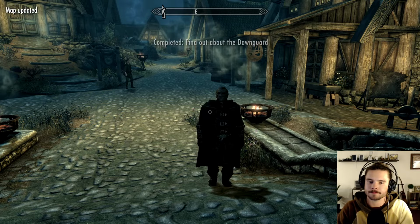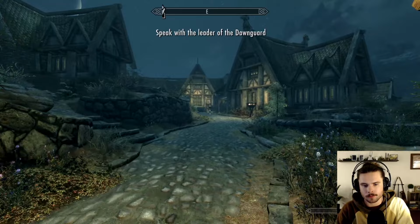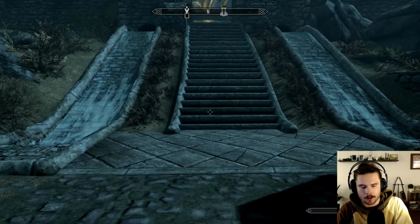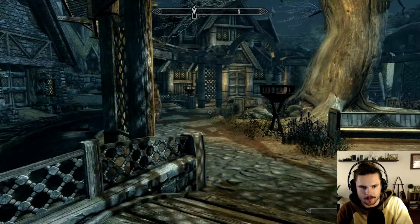Cool. And now we can find out about the Dawnguard. Okay. So, we have the Dawnguard unlocked as a quest option. Okay, I am gonna run up and talk to our friend Danica, and we'll get this Nettlebane situation squared away.